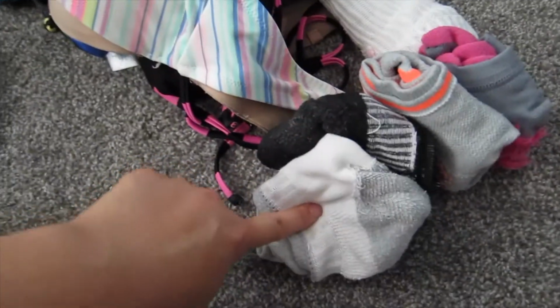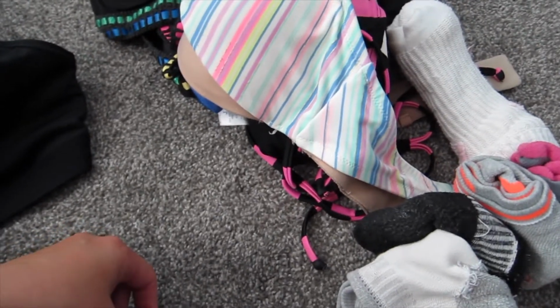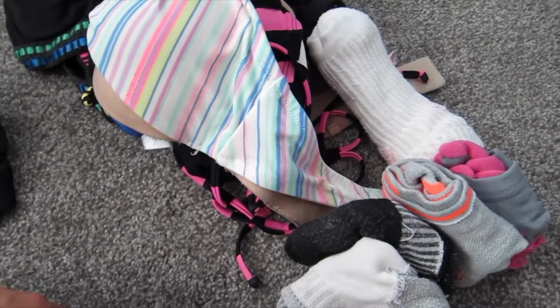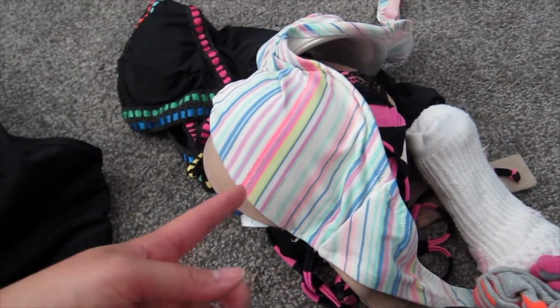And then I have socks. I have varying socks because I have hiking boots and they're a little tall, and so I don't want my ankles to get blistered. So I have socks, and then I have bathing suits.